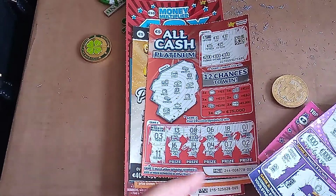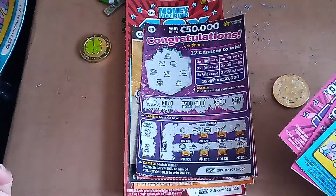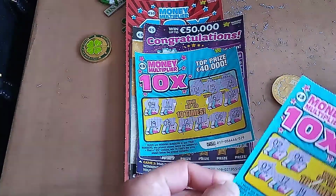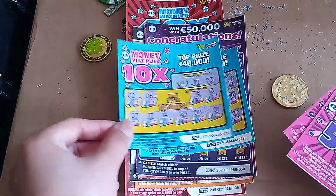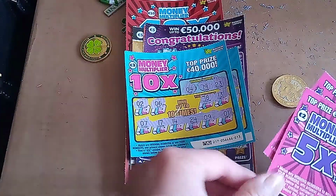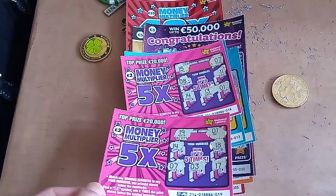And this one as well, we didn't get any. So as the no symbol, so the 10x is lovely tickets. It's colorful, but this session is a very unlucky one. Double check. And for the 5x. Most of this one.